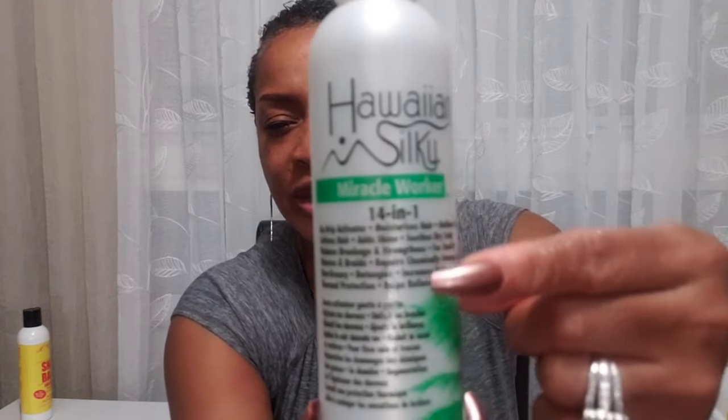These are the 14 things that it does, and I'm going to tell you right now, guys. I had two bottles, but I already used one up. And in another video that I showed you guys, I showed you how I had two bottles. Now, with this, it's real thick. I should have kept that bottle because the empty bottle, I could have diluted it a little bit with water because it comes out real white. You see that?